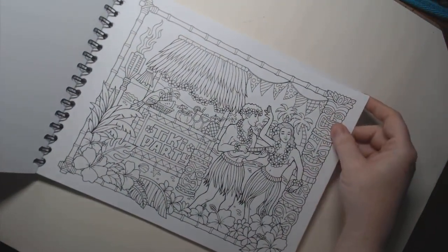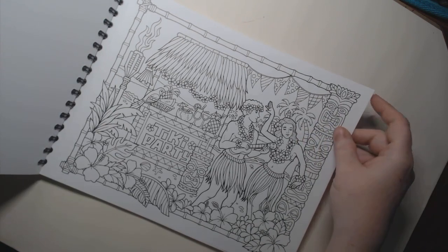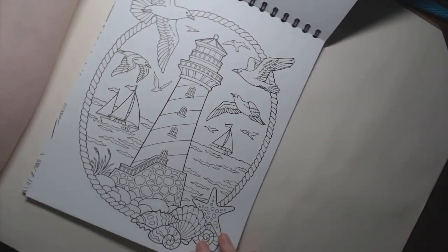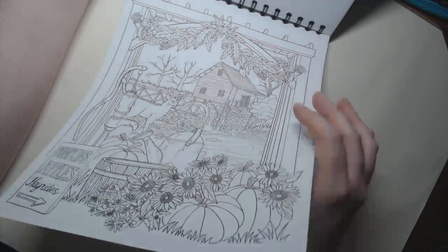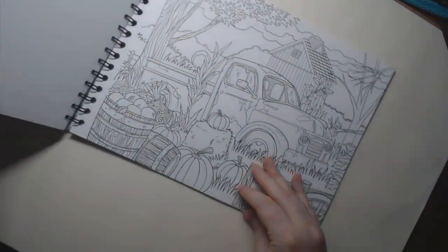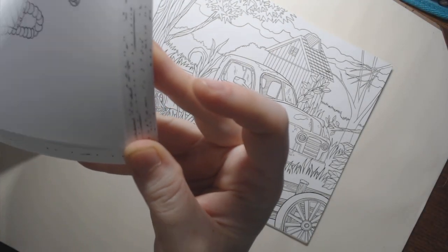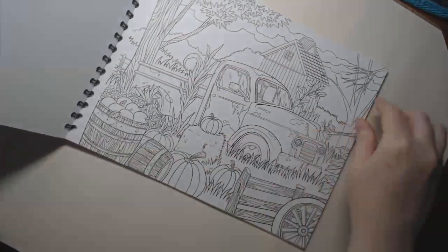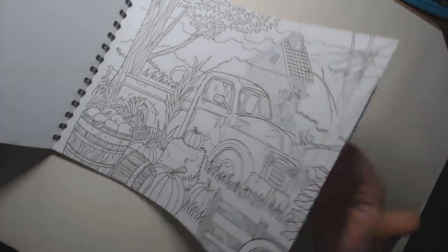I do like the variety of images in here. You have some complex landscape type images, and then you've got some that are a little more simple, just depending on what you are in the mood for. There's a good fall picture right there. It looks like after that first initial part of the book, which I suspect was one or two of the artists, all these are following your spring through winter type seasons.